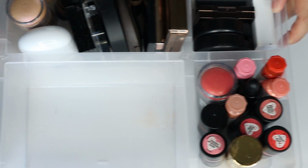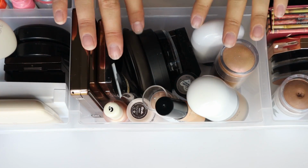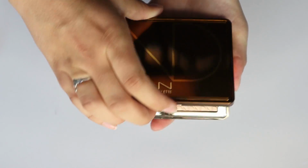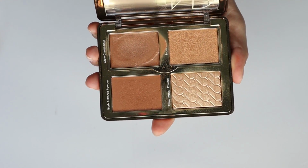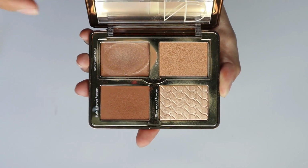Perfect. Yay. Now I opened up a whole quadrant right here. Amazing. So now I'm going to do my highlighters right here. First, starting off with the Natasha Denona Tan Palette. I am so in love with this. This is one of my number one favorite products I've ever tried from her. I'm definitely going to be keeping this, no doubt about that.